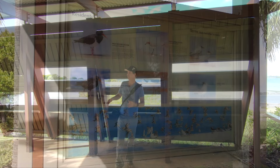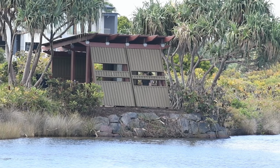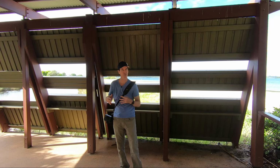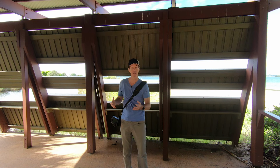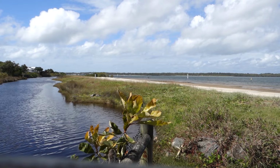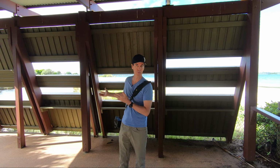Absolutely love what the local council here on Bribie Island have done with this area. They've put two purpose-built hides so photographers can come along, or viewers of birds with their binoculars, and use these. They've got these different slots at different heights for people to be able to put their cameras or binoculars out just to enjoy all the beautiful shoreline birds. Absolutely fantastic.